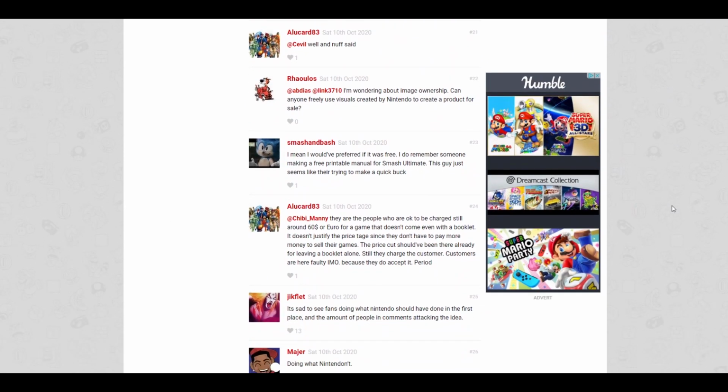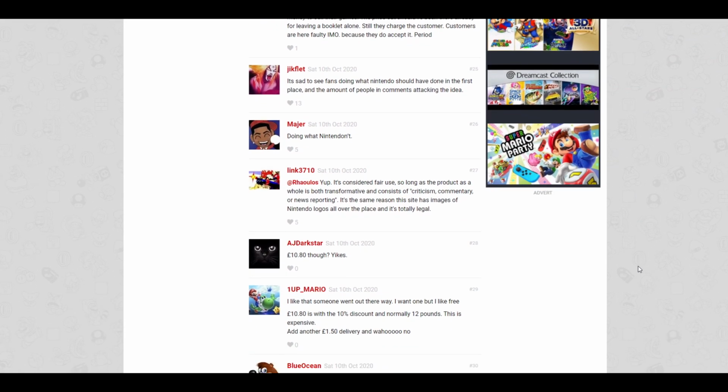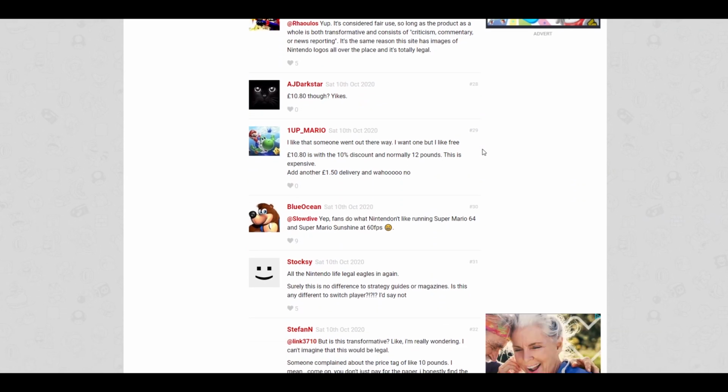And speaking of the ad, they're running ads on this, they're making money off of it. You have a double standard here if you're going to complain about this manual but not complain about this website itself for using Nintendo imagery. And it's called Nintendo Life. This isn't Nintendo. Do they get to use Nintendo's name in that case?